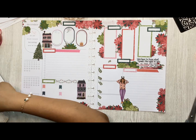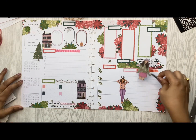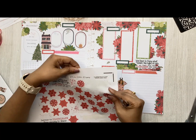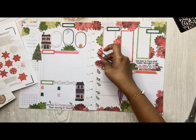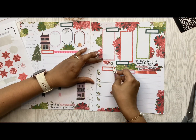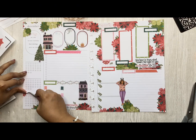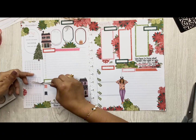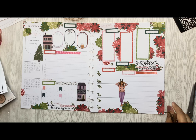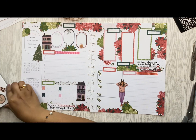So I'm trying to bring that girl whose head accidentally got cut off, but I think that was just a bit too much because I did not want to take up more functional space. So I'm trying to use some of these snowflakes, which you will see me use more in the following weeks, either in my catch-all spreads or in my creative journal or my daily journal setup. So I think I will stop for now.